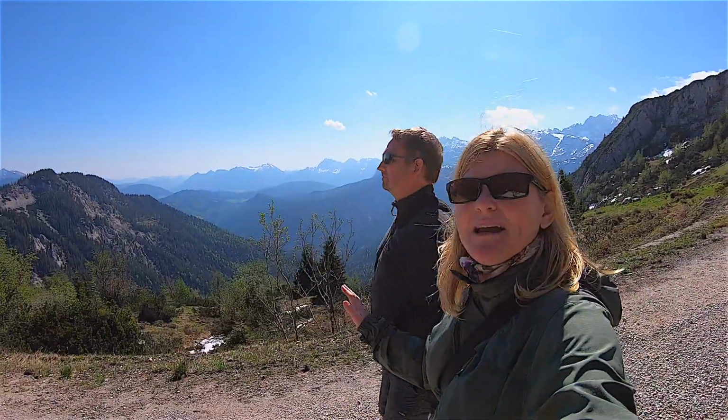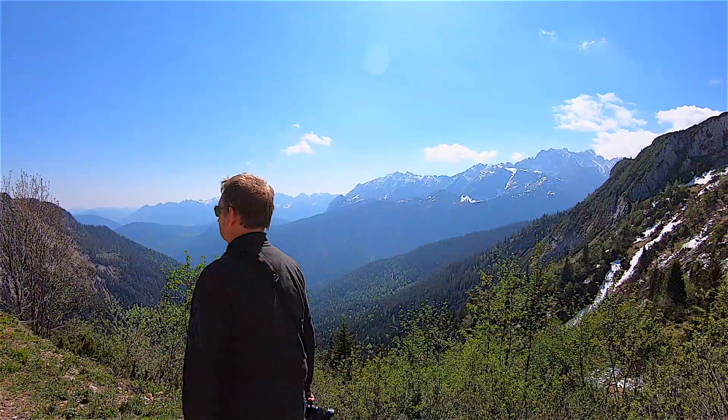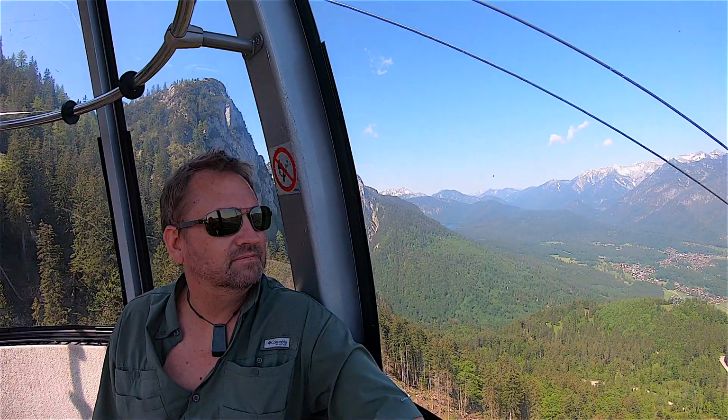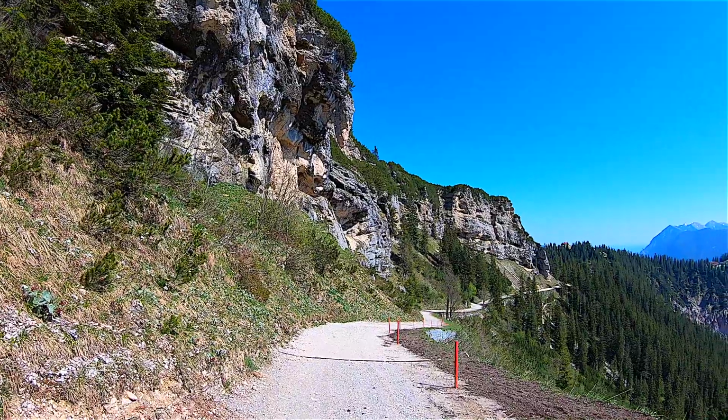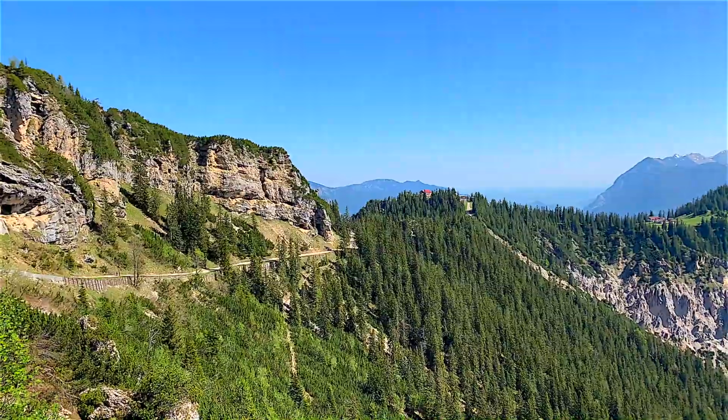So what's really great about this area is that if you want to do some higher altitude hiking, you can just take up one of the lifts or one of the gondolas and walk along the many trails that are at the top of the mountains. It's a really great all year round destination.